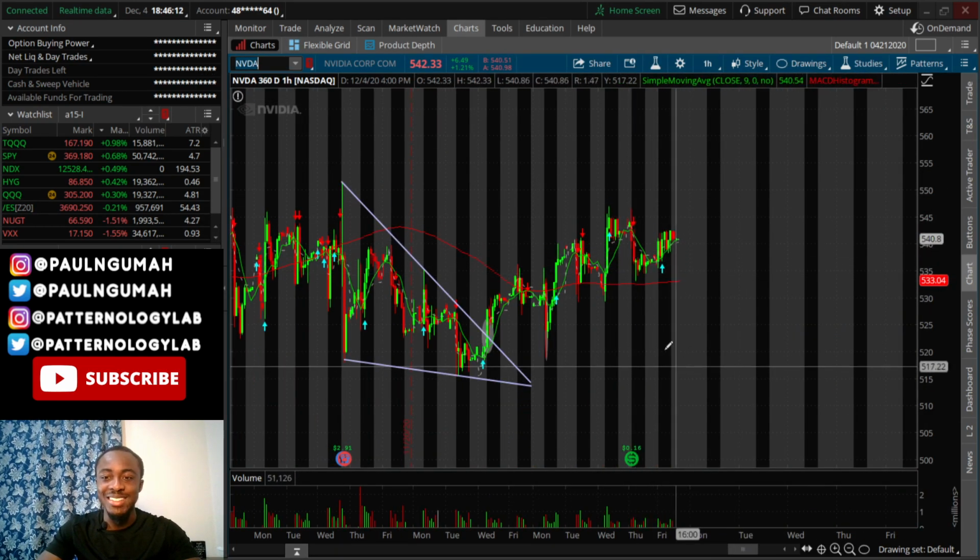This is zigzaggy. This is a very rough ride. It tried to collapse here and then it got bought right back up. And it's still not at 450 yet. But I think it wants to. I think it wants to.